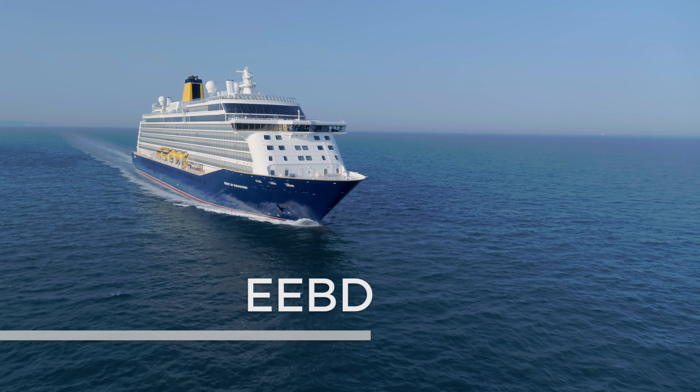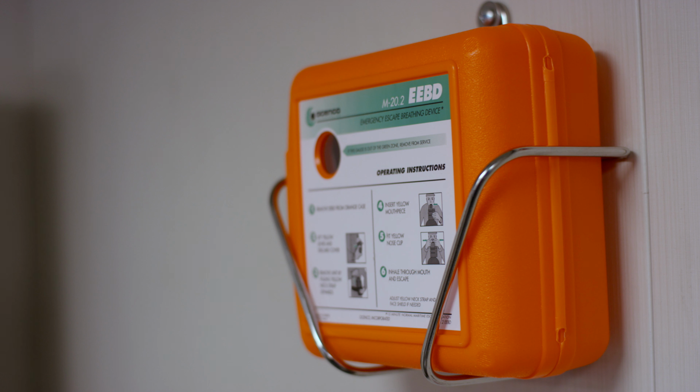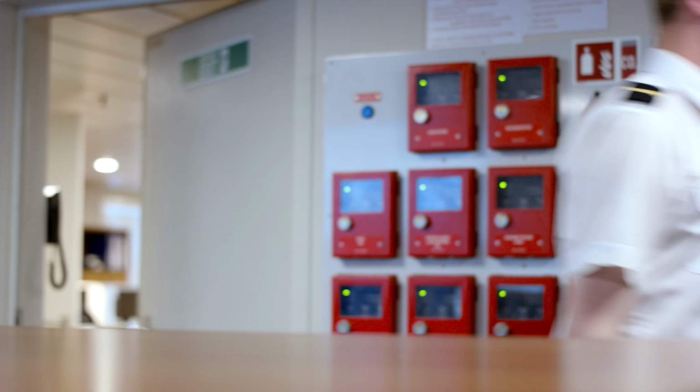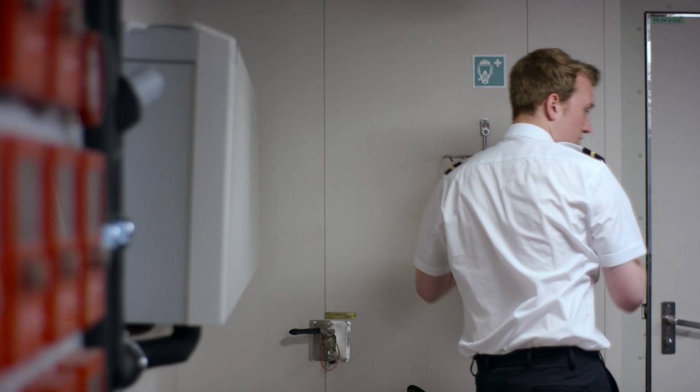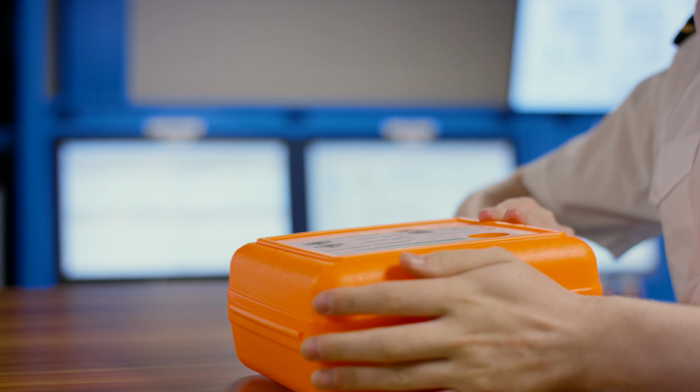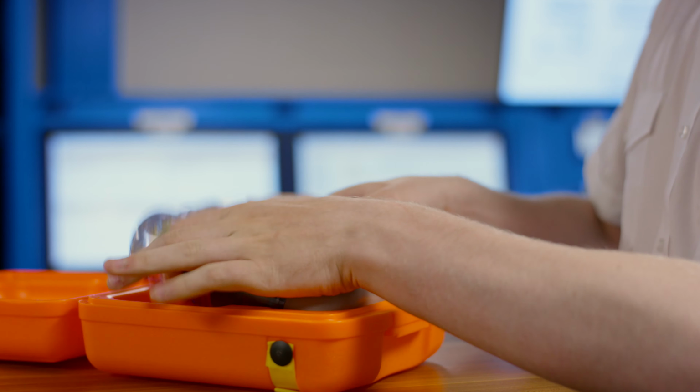EEBD. There may be an emergency escape breathing device, an EEBD, in your workspace. An EEBD should be used in an emergency if you are trapped or need to pass through a smoke-filled space and is designed to provide you with enough oxygen to escape the space.